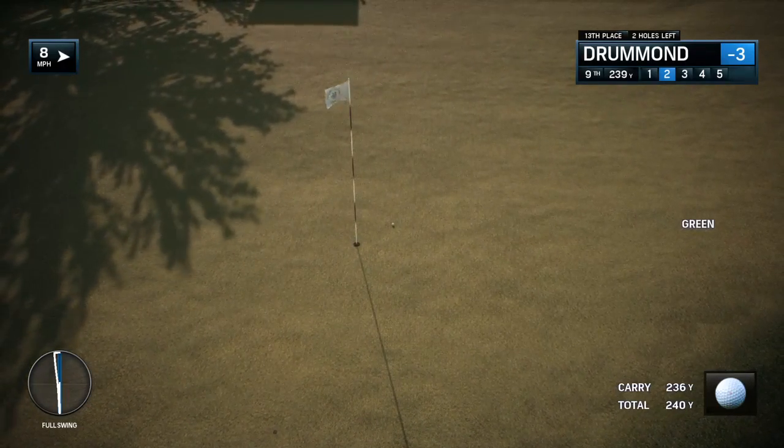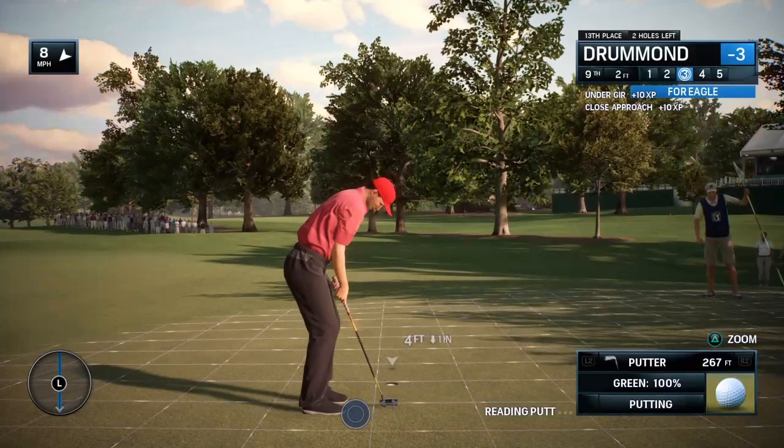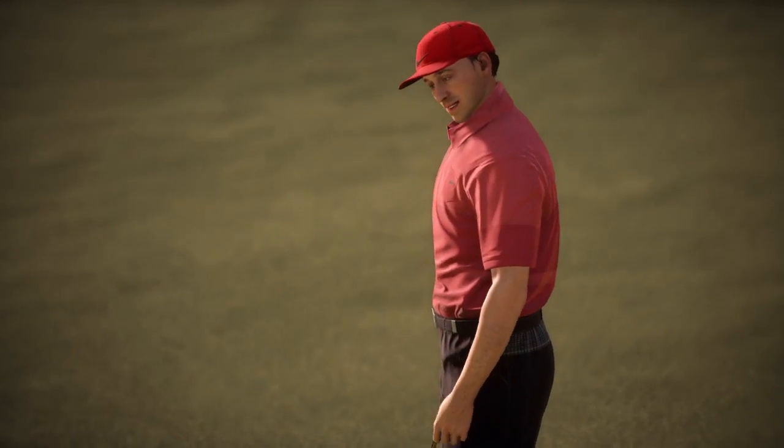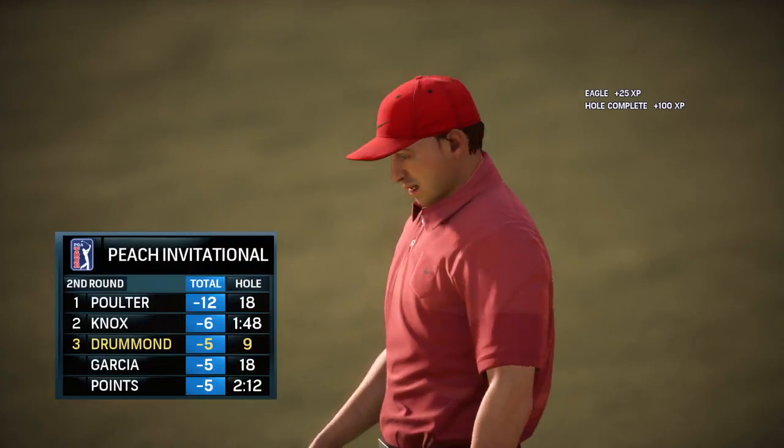Big swing right there, and a great result. And now a chance for a big swing in momentum with an eagle coming up. Makeable putt right here. He is beautifully done, an eagle, and suddenly into the top 15 and into the picture here.